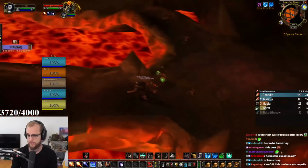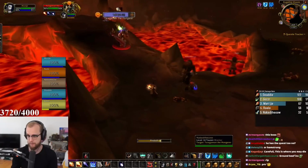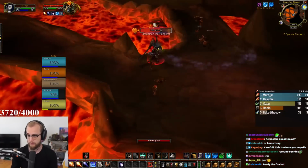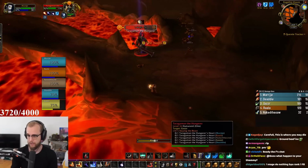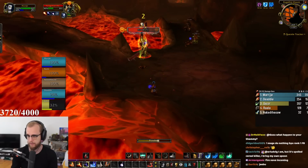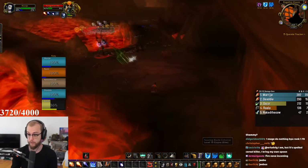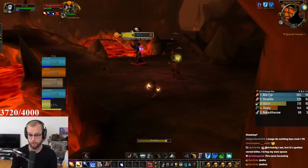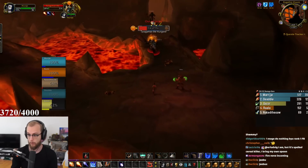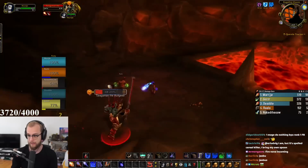We could just have the mage kite as well, and then the warrior tank... The warrior will basically just be a... okay. Ooh. Okay. There's the net. Fire Nova going off there. I probably think I'm gonna have threat here, so I need to kite away, right? Do not go in! Bro, are you insane? You do not go in on this guy. Go away from him, go away.